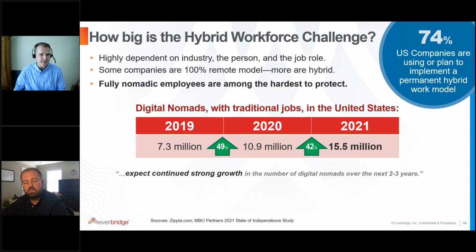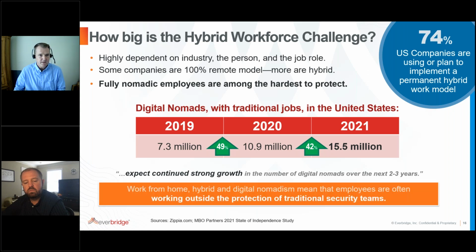So this is an area that's tremendously difficult for companies to do their duty of care when they don't even know where their people are, typically. So this is going to get even bigger. Already about 15 million people, and we expect that trend to continue over time in this digital nomad category. So again, this ups the ante and means that we just have more work to do to protect those people that are outside of our traditional walls. And we've now got to do some more work.